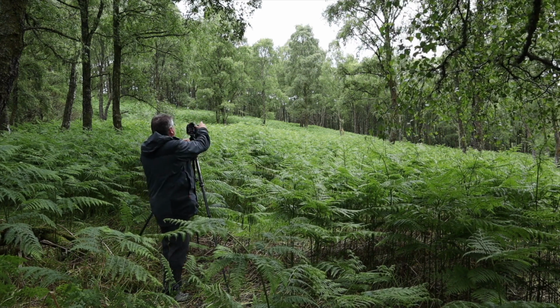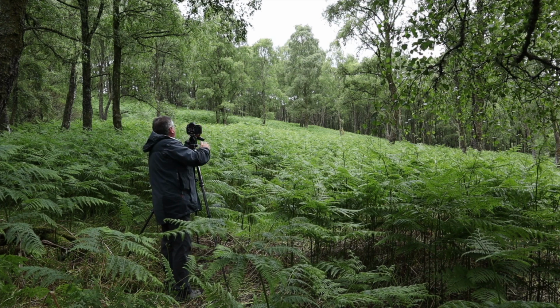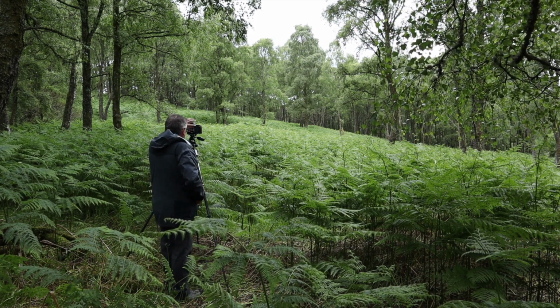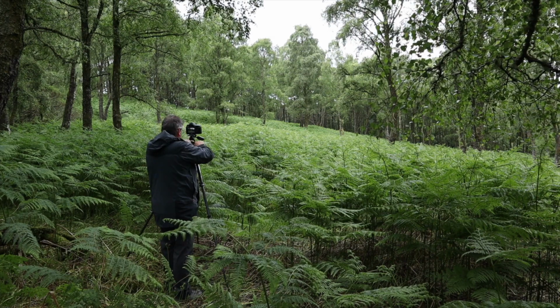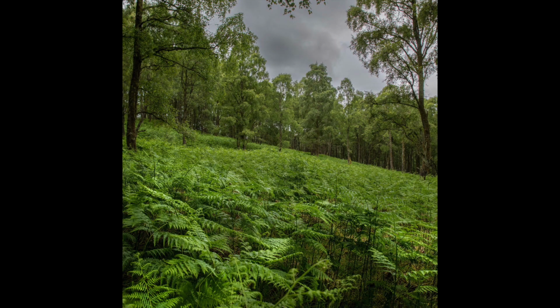Because there's a really nice composition in front of me with these trees, and it would help if I took the lens cap off. So let me see what we've got here, because the composition that I've got is I like the tops of the ferns, and the tops of the ferns just look like a green carpet all the way up to those trees now.